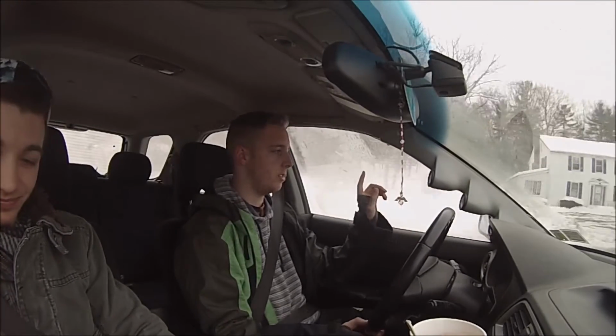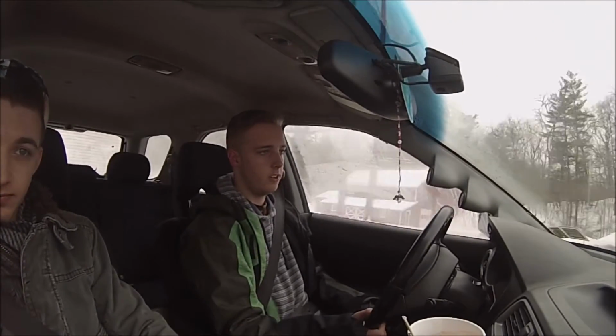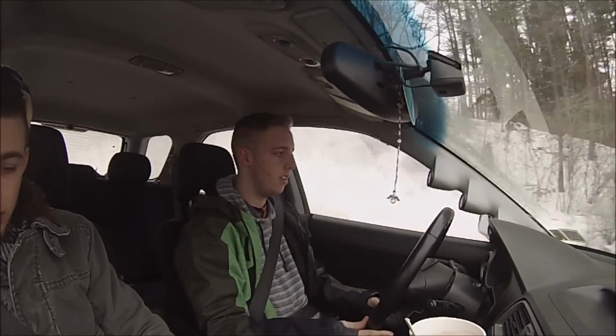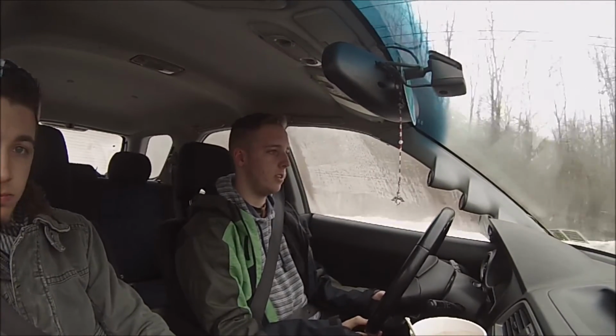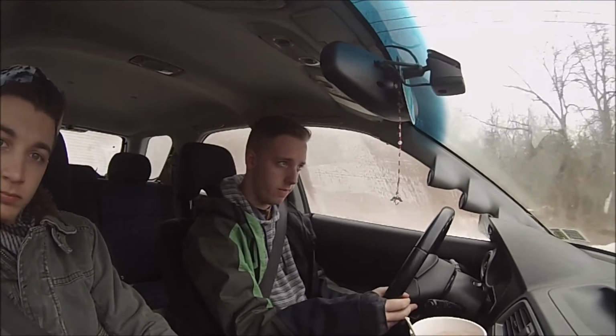These 3 gauge pods right here are voltage for the battery, boost, and oil temp. Voltage for the battery mainly because of the subs in the back, the radio. The boost is, you want that on any turbo car. And then oil temp, you also want that on any turbo car.